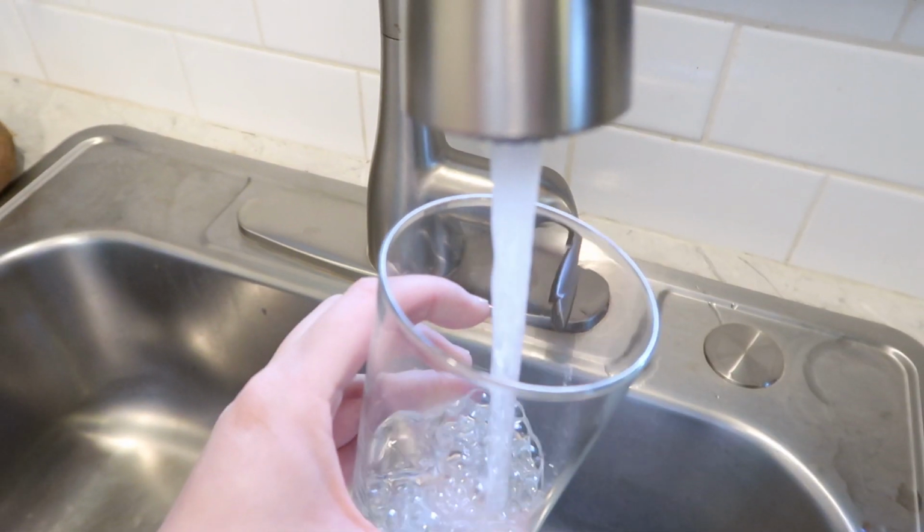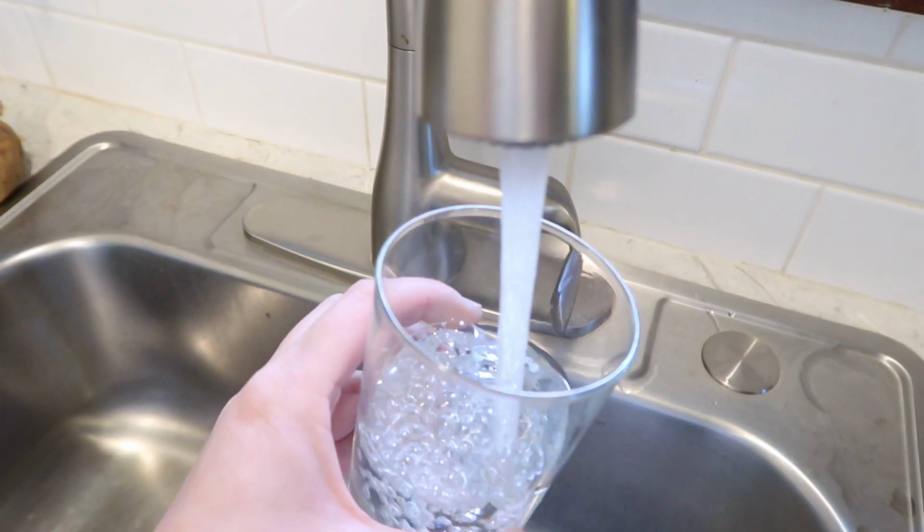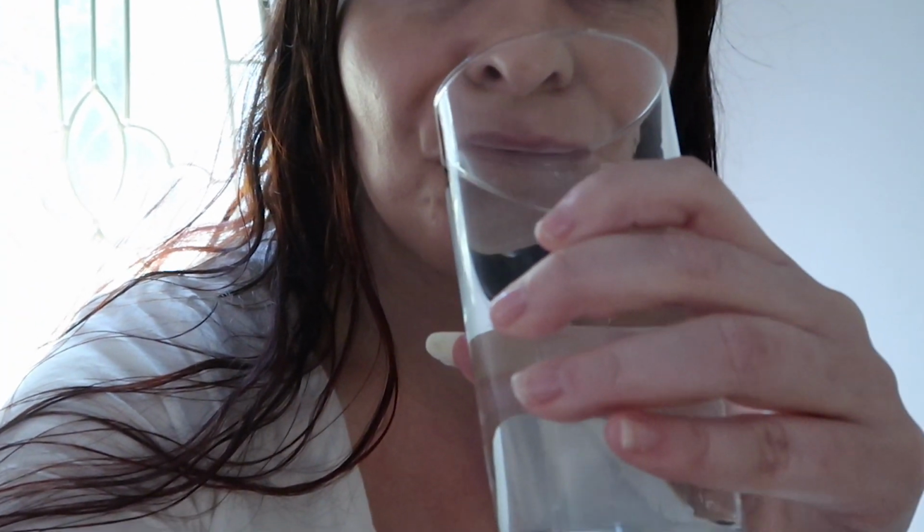The first thing I do when I wake up is have a glass of water every single day, no matter what. It definitely just kickstarts the hydration. You want to get going, get something in there because you've been asleep and probably a little bit dehydrated when you wake up. Probably feel a little bit groggy. Just gotta get some hydration into your system.